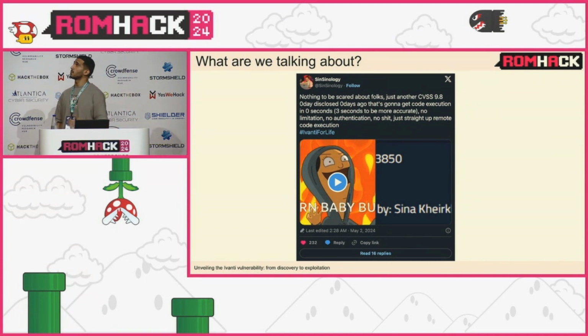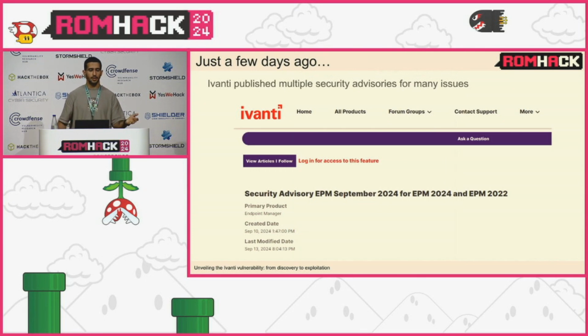When I reported this vulnerability it was about 130 days ago, and Ivanti took its time to disclose the report. ZDI was pushing them to disclose it soon, but it was taking a lot of time. But this got a lot of good attention. Then just a few days ago, Ivanti published a security advisory for their Endpoint Manager software.